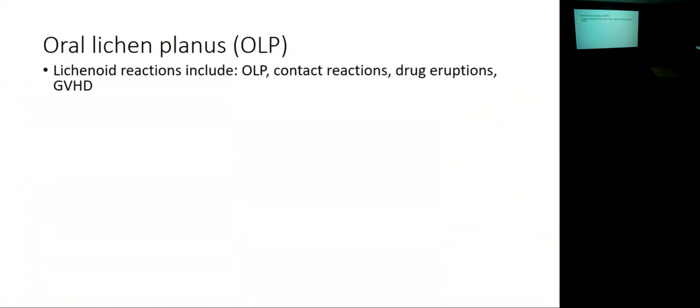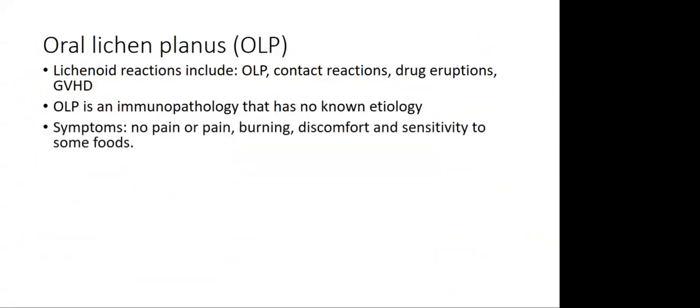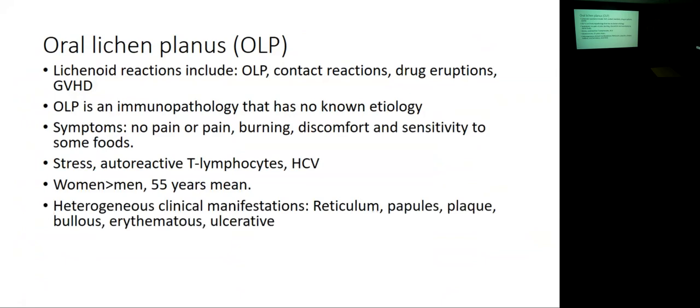Well, OLP can look like lichenoid reactions, contact reactions, drug eruptions. You know, the ACE inhibitors can produce things that look like lichen planus, for example. Immunopathology starts, the current state-of-the-art algorithm says, with an unknown antigen. And we have no idea what that is. It can be symptomatic or non-symptomatic. We know stress is a progenitor of it often. We know that there are autoreactive T lymphocytes. HCV seems to have a strong association. It's more common in women. And these are all presentations.